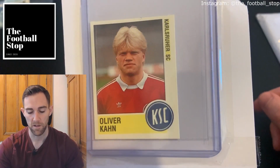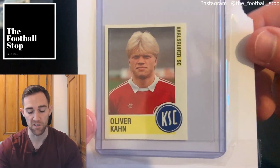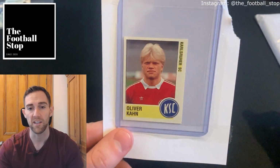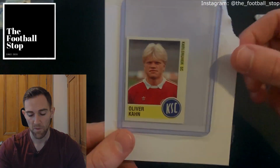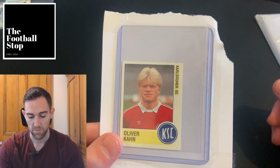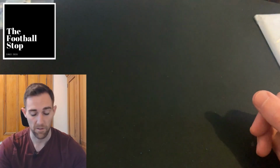Incredible German keeper. Won eight or nine Bundesliga titles with Bayern Munich. Won the Champions League. Came runner-up in the 2002 World Cup, obviously losing to Brazil, but won the Golden Ball of the 2002 World Cup. Being a goalkeeper, for me, is one of the greatest ever as well. So yeah, really cool to have that. Panini Fussball 1989, I think.